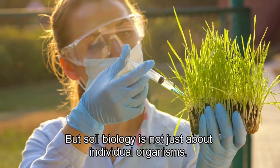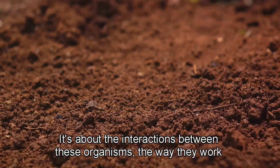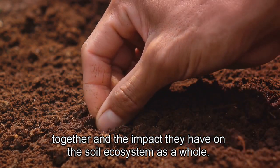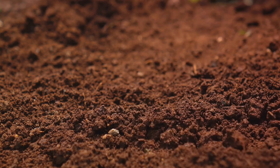But soil biology is not just about individual organisms. It's about the interactions between these organisms, the way they work together, and the impact they have on the soil ecosystem as a whole. It's about the pulse of life that beats beneath our feet, unseen but vital.